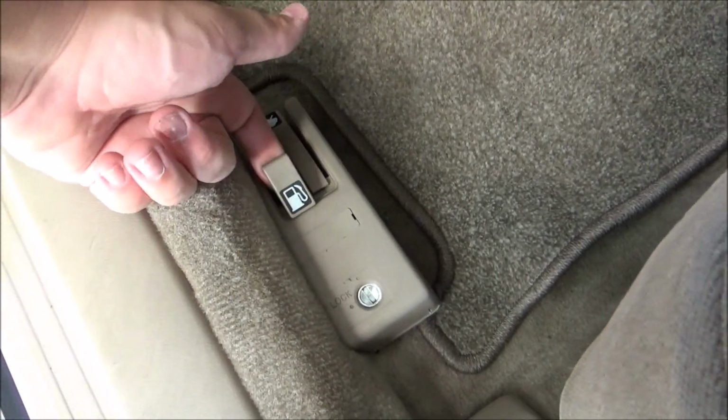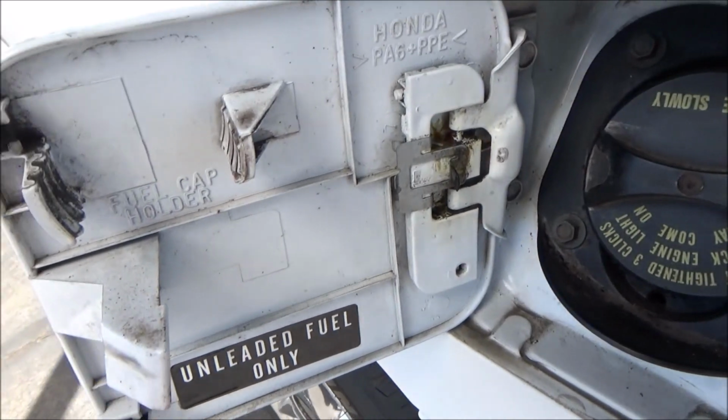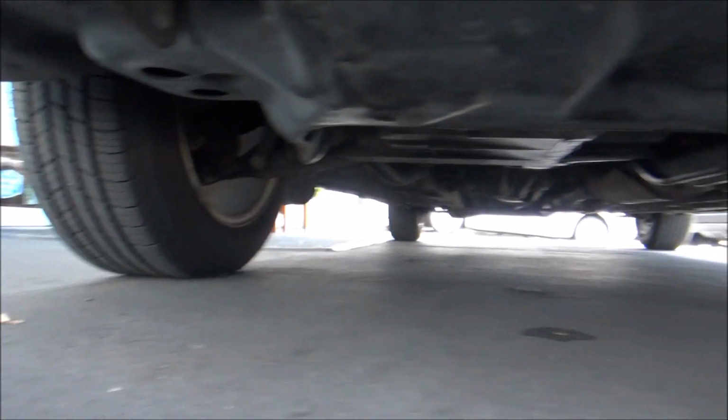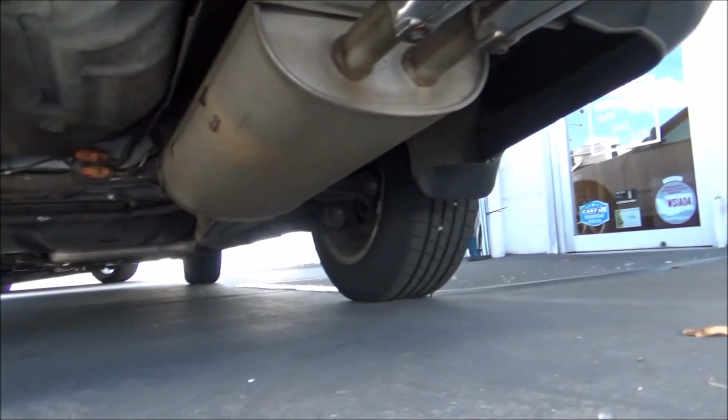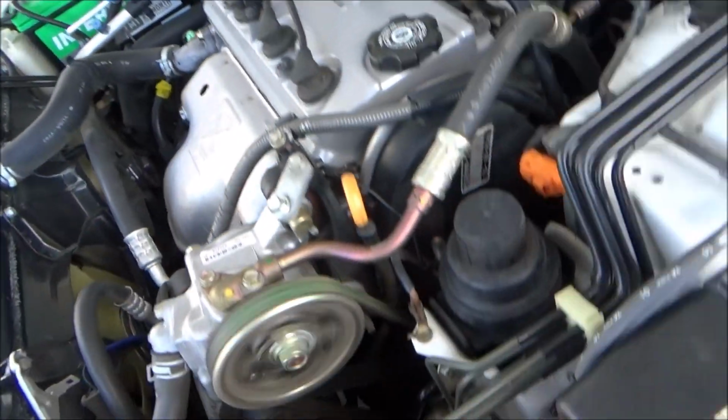Running on regular unleaded with a 17-gallon fuel tank, updated EPA estimates are about 20 mpg in the city and 26 mpg on the highway for an Accord like this one. It has a 4-wheel double wishbone suspension, and EX models got 4-wheel disc brakes. Curb weight is roughly 3,031 pounds for an automatic 97 Accord EX coupe.